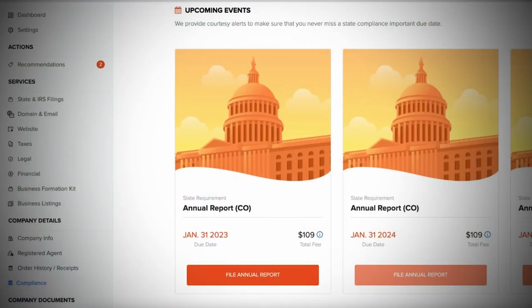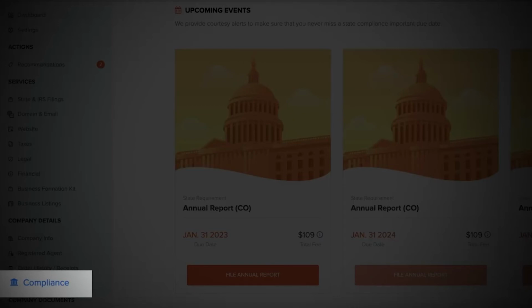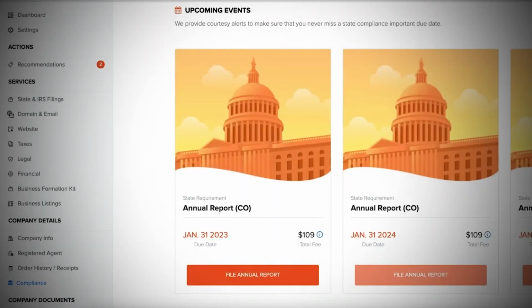So InkFile takes these things into consideration, where the state site just sets up your LLC. The nice thing with InkFile is that your dashboard helps you not only set up your LLC, but maintain it and keep it compliant with annual reports and forms that need to be filed as well. On the screen here, you're going to see a video that goes further into the dashboard and what it looks like after setting up your LLC.